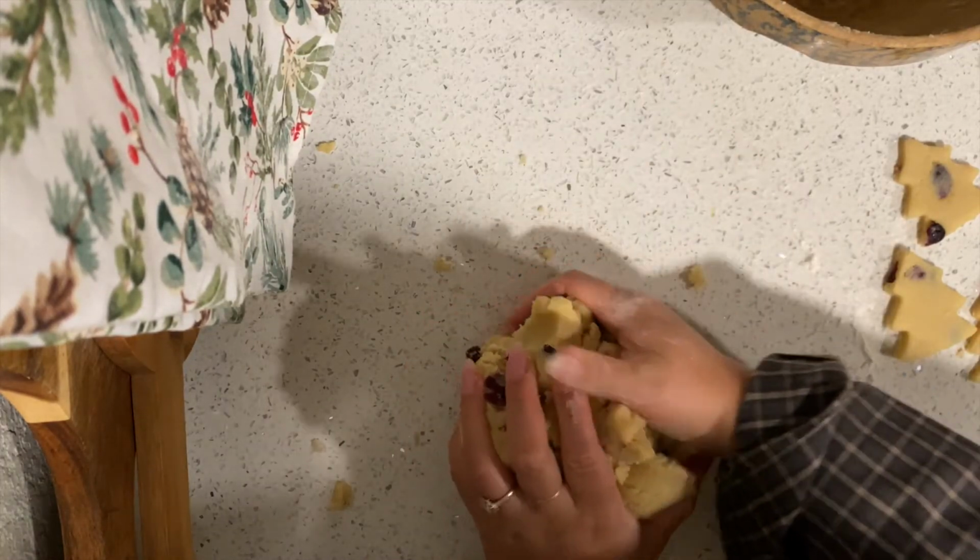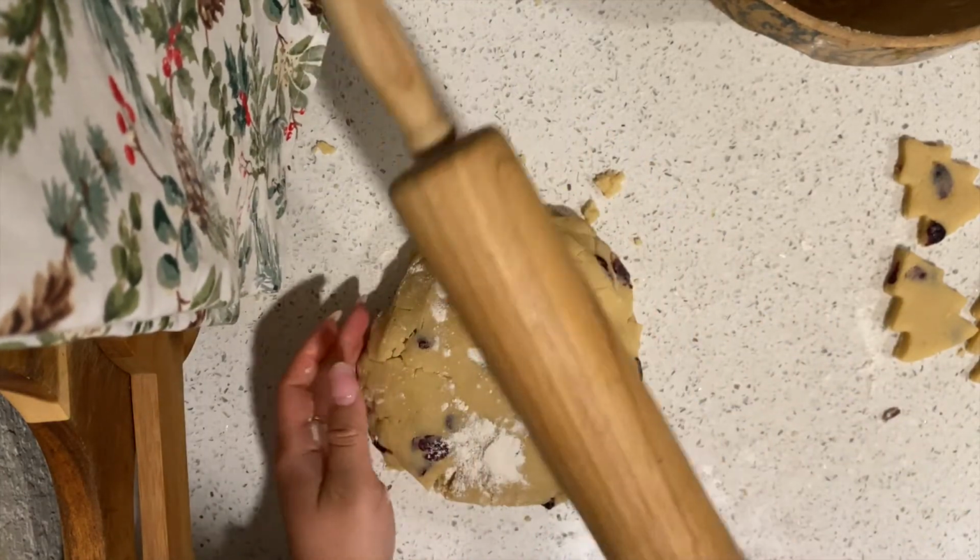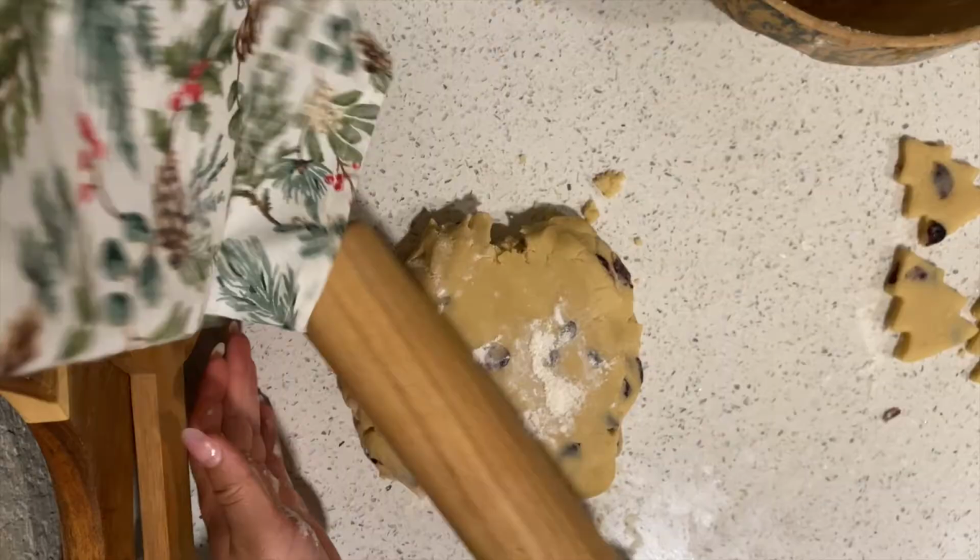And you can make them whatever shape you want. I decided to do little Christmas trees because I thought, why not be festive and just do the little Christmas trees? Why not?